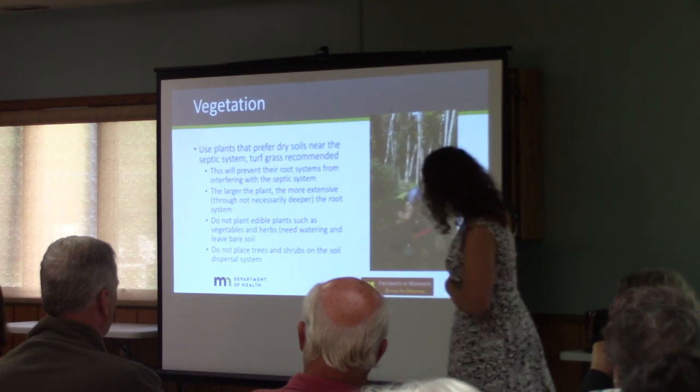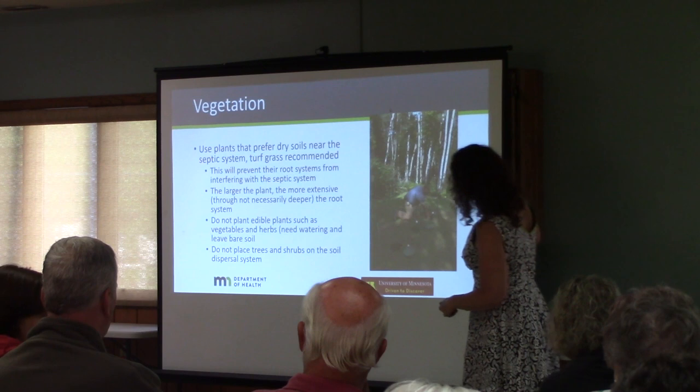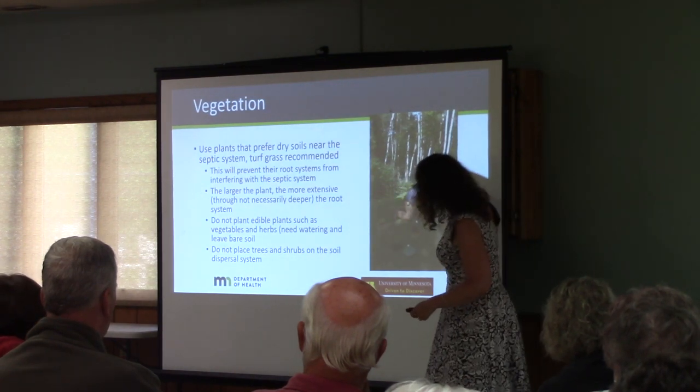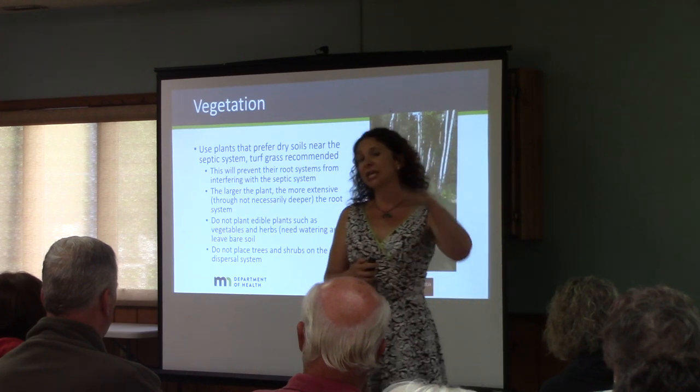Yeah, this picture shows cleanouts, and I know they're hard to see because there's a lot of shading. This picture is actually taken up by Ely. We also can't see it very well, but there's water squirting up. They can actually check how the system is working by checking the squirt heights.